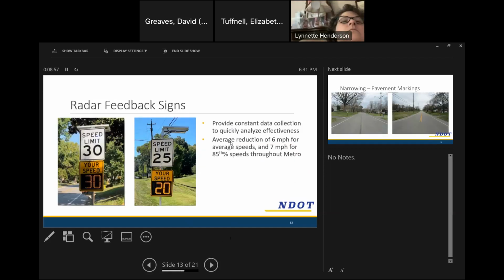Some other options are radar feedback signs. I think we've probably all seen one of these before, but essentially it's a speed limit sign with a solar powered device that reports the speed that you're going. So a lot of times people aren't trying to speed, maybe they're just on a hill. A lot of roads feel like you could go a little faster than the speed limit might be. So it's just a helpful reminder to pay attention to how fast you're going, and if you were to be speeding unintentionally, maybe it'll grab your attention and get you aware that maybe you should slow down a bit.